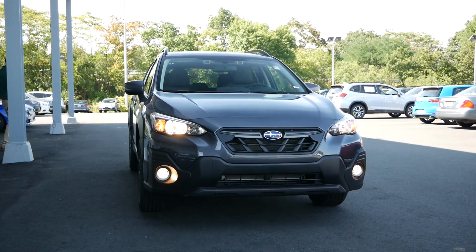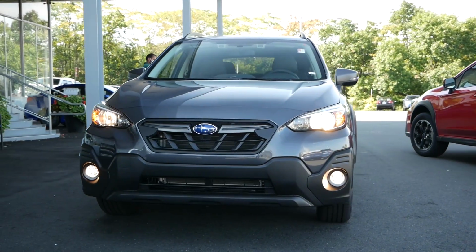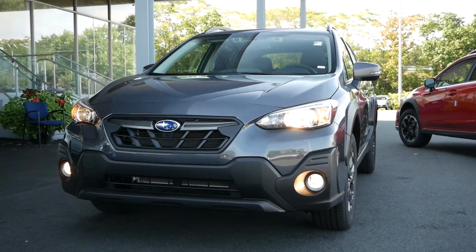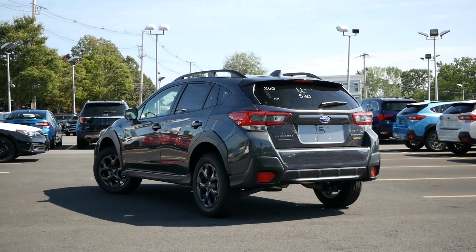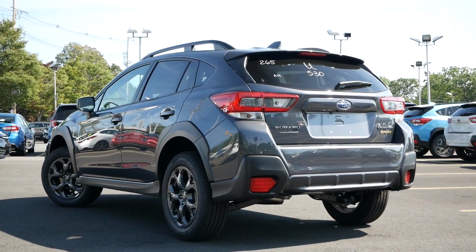Whether you're on a budget or a young buyer looking to purchase your first ever new vehicle, what Subaru is offering here with the Crosstrek is very appealing because of the EyeSight driver assist technology, symmetrical all-wheel drive, and 8.7 inches of ground clearance coming standard.